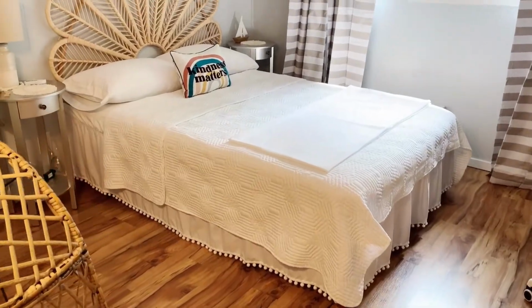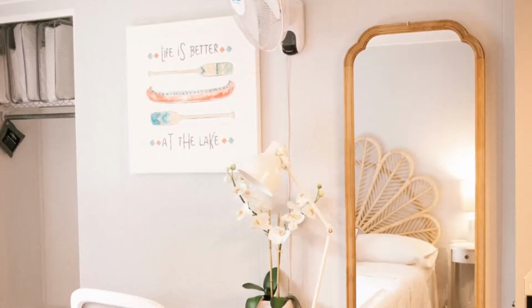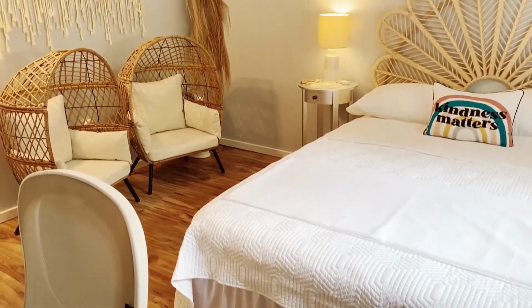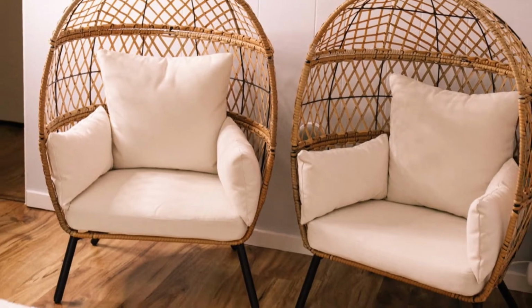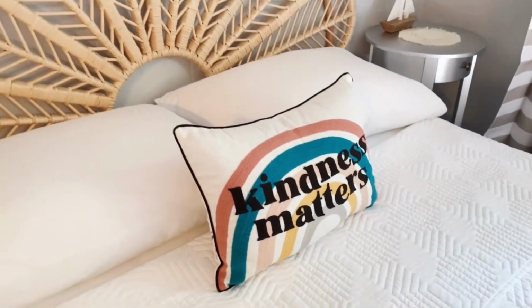This is the other bedroom, which has a boho coastal theme to it. I also love this headboard. There's a cute little desk if you need to sit and work, along with two adorable kid-size egg chairs, which are so fun. I really love how the atmosphere of this room came together.